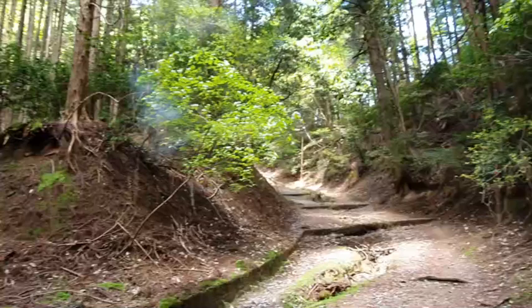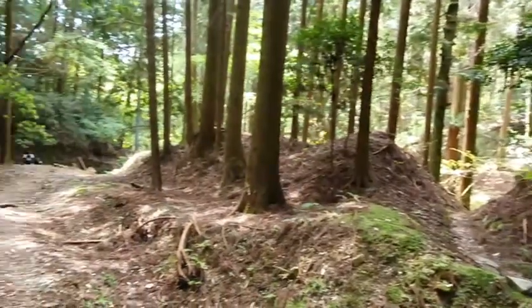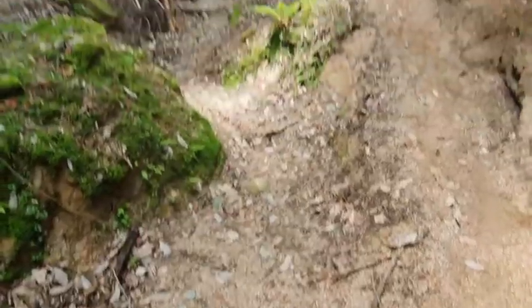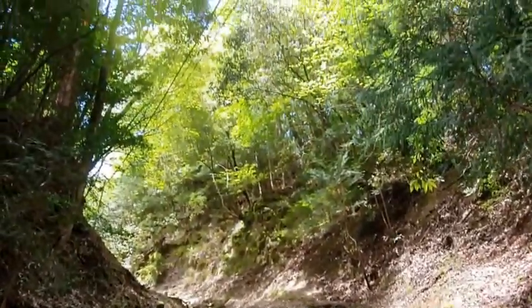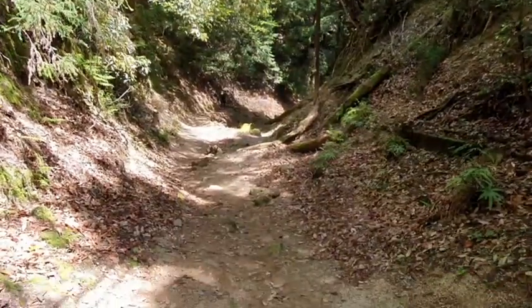And for those who aren't so keen on hiking, you can take the cable car. But if you have extra time on your hands, might as well do it. It's not that hard. You just have to pace yourself, I think, is the real key. Even if you're a beginner hiker, don't worry, it might look intimidating, but trust me, it's super worth it.